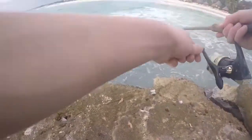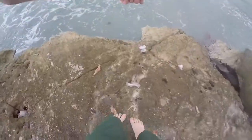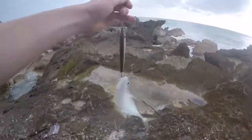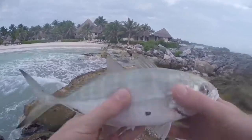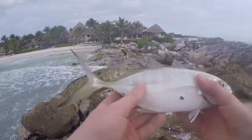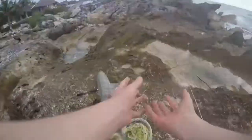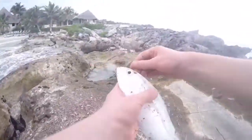Oh, what is it? Fish on top water. Oh, it's a little jack. Yes. Caught my first jack of the trip. I believe it's a little Crevalle jack. I'm not quite sure, but I had a big needlefish blow up on the bait, and then he sort of went away.